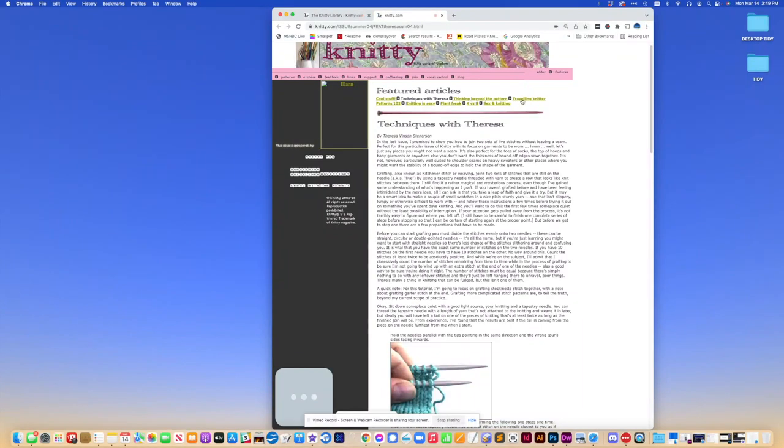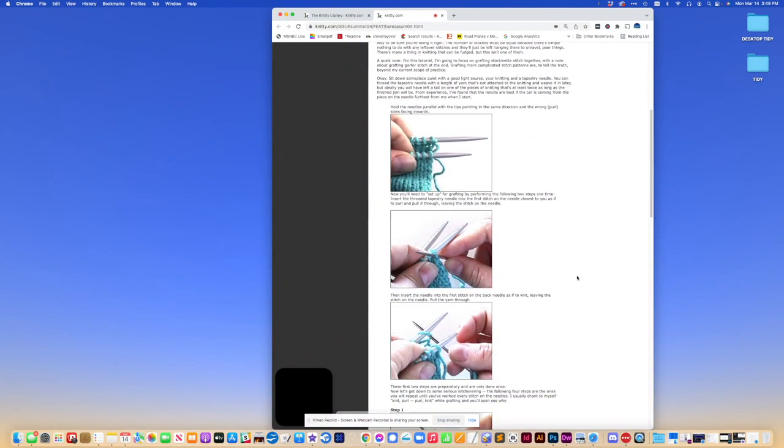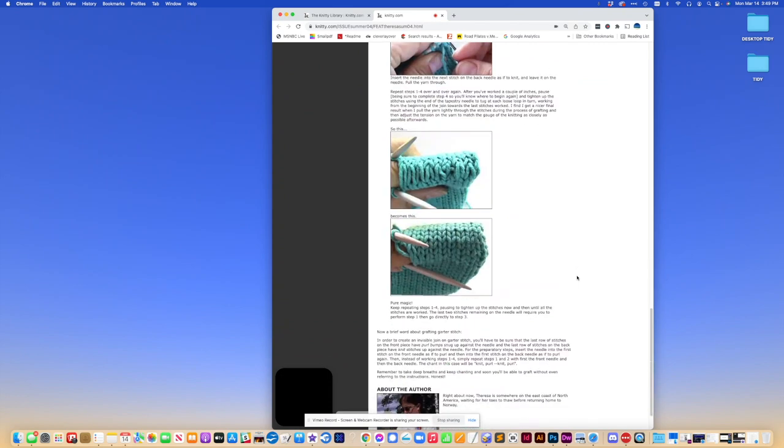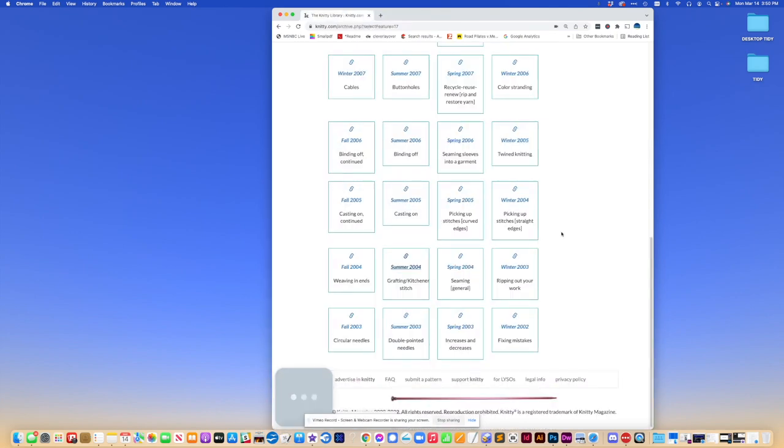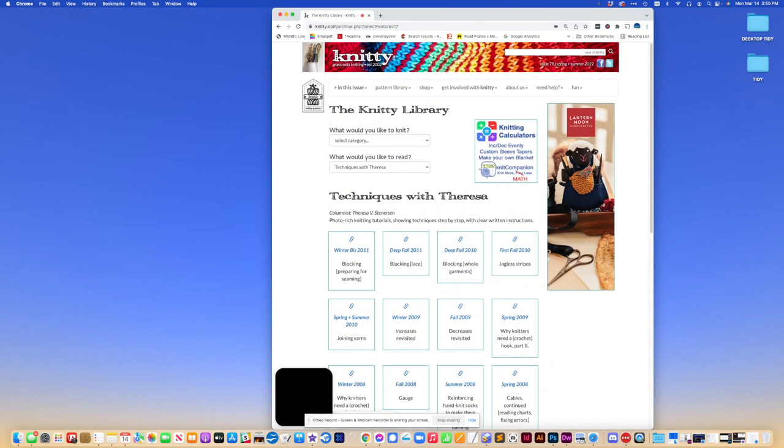This is where you browse through the patterns and articles in an older issue like this. They're up at the top of the page. And here's how to do the Kitchener stitch. That's what happens. If you have a printed magazine and it gets old, it still looks the same. But if you get an online magazine and technology changes, you've got to go back and fix it. So these look great on Safari and Firefox. On Chrome, they're misbehaving, so we'll deal with that. Anyway, that's the techniques article from Teresa.